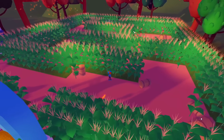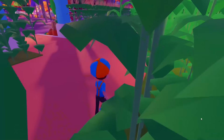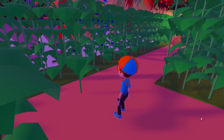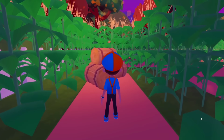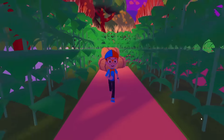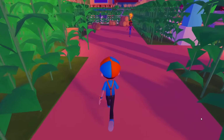A big puzzle! Whoa, there's so much corn! And you walk through it to try to get to where you need to go, to the other side. But today, we need to go through this maze to find some jack-o'-lanterns. Hey, maybe I could hop up on these and see around. Huh, I see some leaves. Oh, hello, leaves. But I don't see any jack-o'-lanterns. Come on, we gotta keep looking.